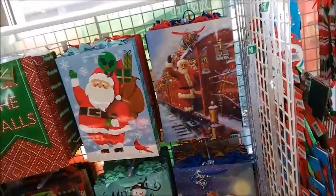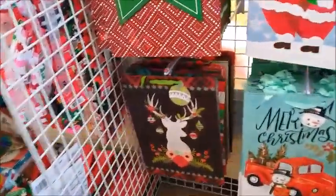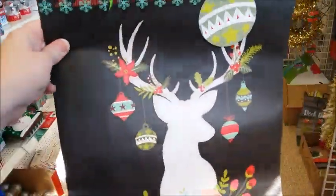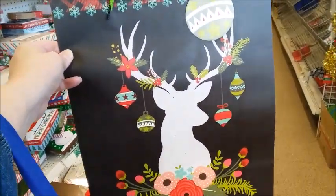And a lot of bags still. I think I have enough bags. This is a really pretty one. That's a pretty bag. I'm gonna go ahead and get this.